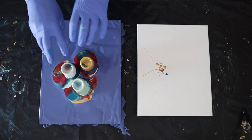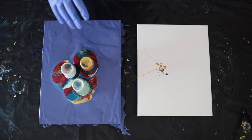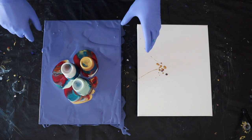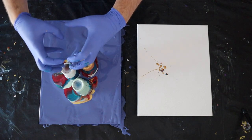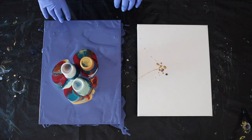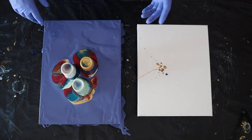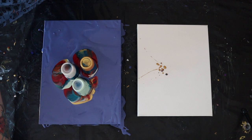Awesome. Now I wanted to keep them fairly central for a reason. I didn't necessarily want any of that purple negative space coming up in between the cups. So if I put the cups together as I then flip them over, I'm going to be able to cover up that base coat, because my base coat there isn't for me to see. It really is just to help me get these paints on the canvas.